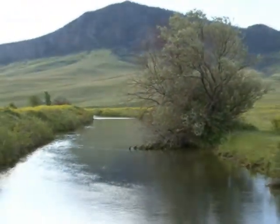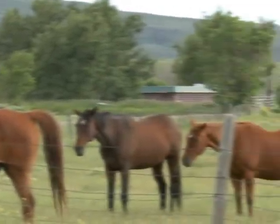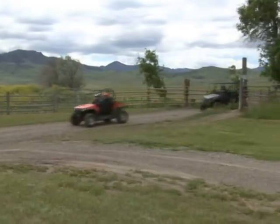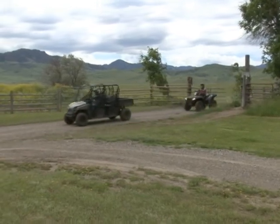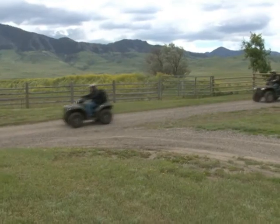Polaris recently invited ATV On Demand and other members of the media out to a beautiful ride location near Great Falls, Montana, to try their 2011 Ranger and ATV lineups. Here's what's new for Ranger for 2011.